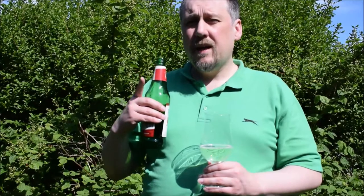Alcohol 7.4. Well, I would say nicely hidden. Maybe, I'm just thinking, maybe this slight bitterness is correlated with the alcohol. But you can't taste alcohol, definitely.